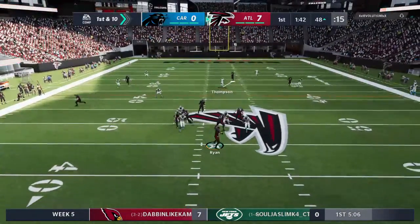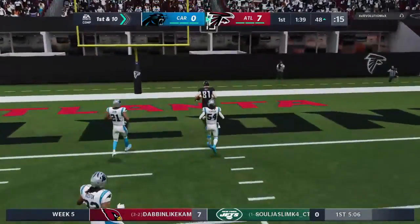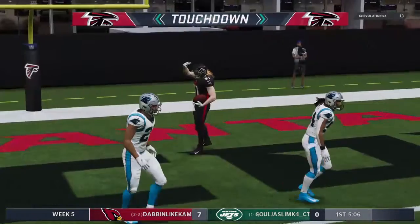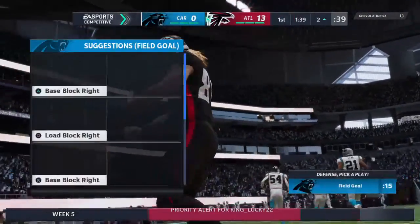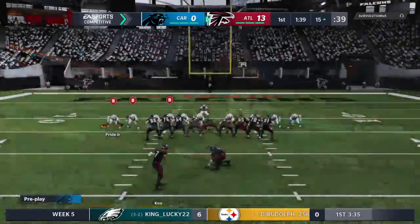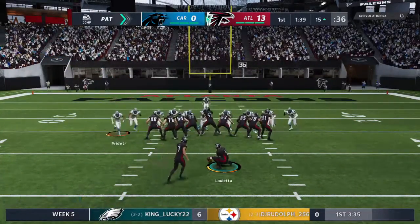Ryan. He's going to look deep down the field. And this is caught inside the 5. Touchdown, Falcons. Matt Ryan, his 2nd touchdown pass of this opening quarter. And the Falcons will extend their lead.